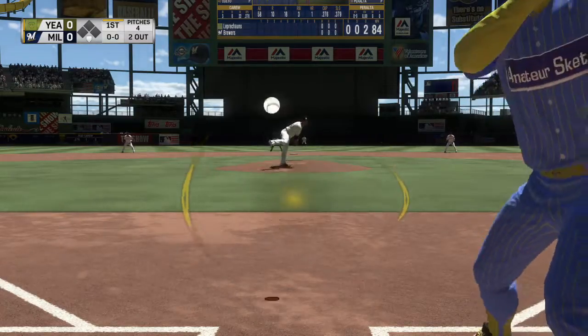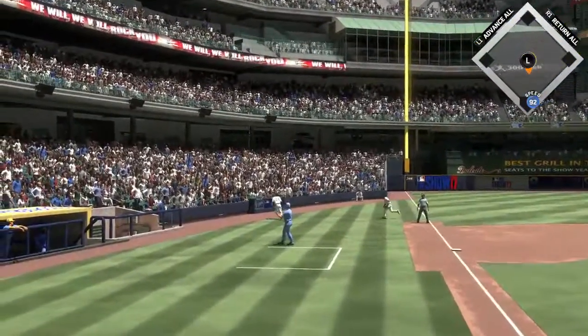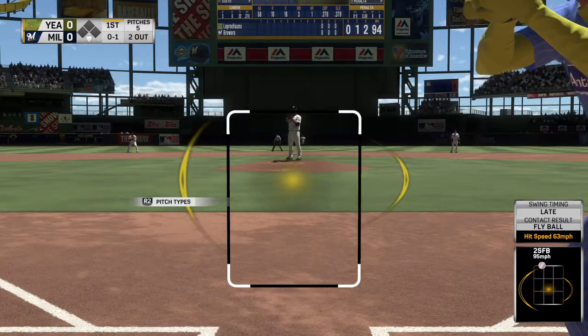Into the box now, Rod Carew. And here's a ball hit in the air. But this will land untouched. 2 out, nobody on.